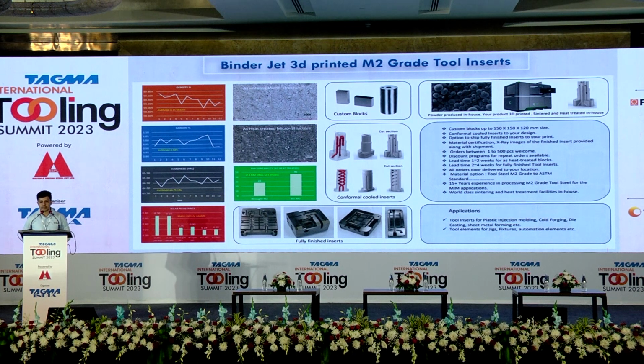So these are the metallurgical properties. If you see the density and carbon, we are getting almost 99% density with controlled carbon. And if you see the microstructure after the heat treatment process, the microstructures are very fine, which is giving better tool life. Also, if you see the machinability in terms of rod to BJT, we are getting very good tooling life because of the chemistry that you are using for M2.